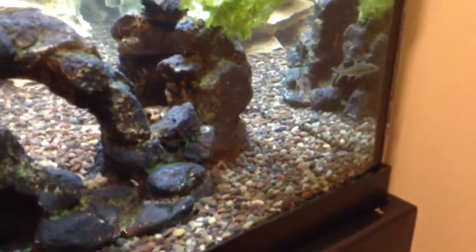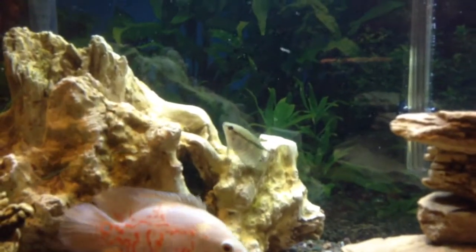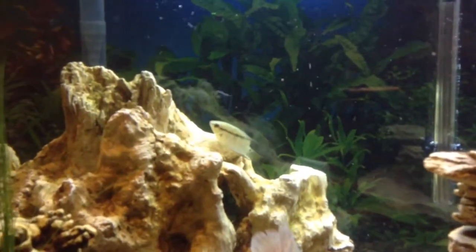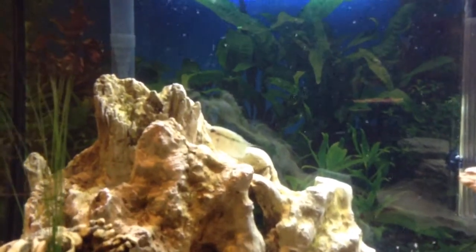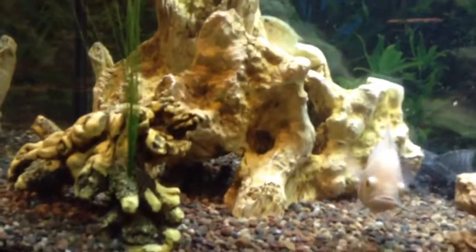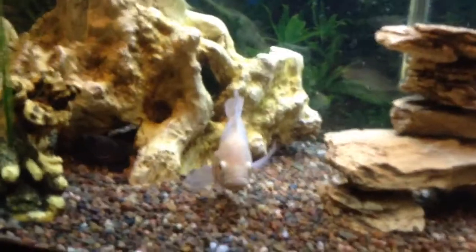It's the Bala shark. Oh, there he is. There he is. That's him right there. His color's a little faded now. I think part of it has to do with being a little bit spooked right now, but he's usually a darker gray, and then he has a black stripe where it looks a little bit faded right now. But fish change colors when they're scared and stuff, so he probably just got a little spooked.